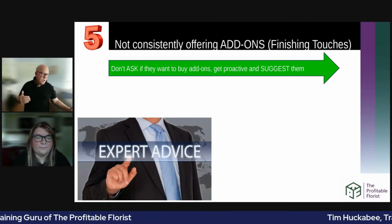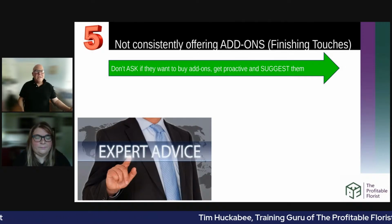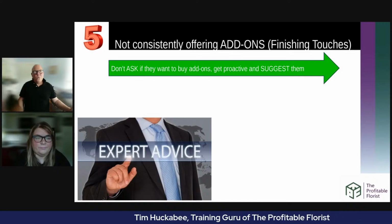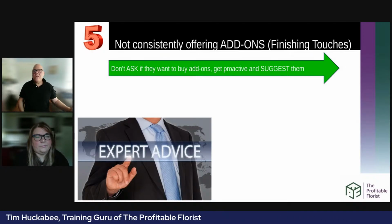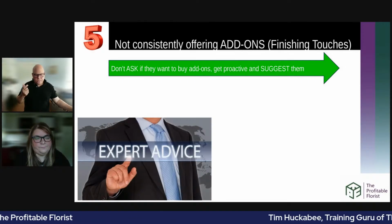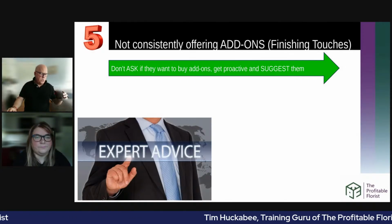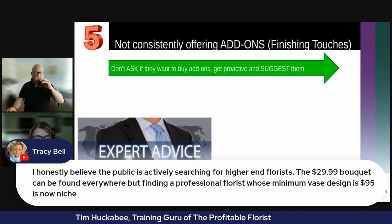And trust me, we are losing thousands and thousands and thousands of dollars because we're not taking what amounts to 10 seconds, literally 10 seconds, to offer this item to a customer. So you need to turn that around in your store. Let me take a sip and we'll move on to our next sin.